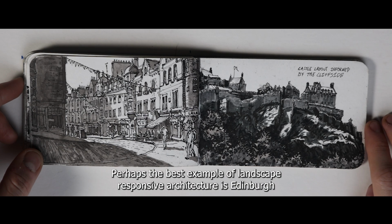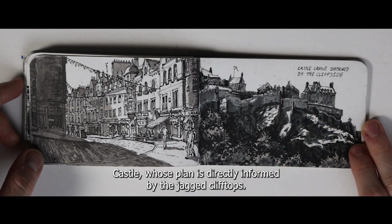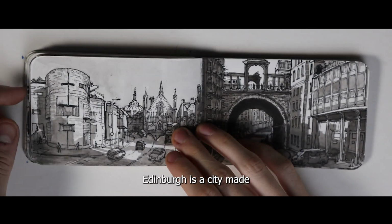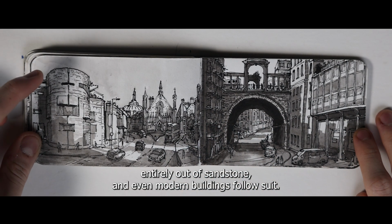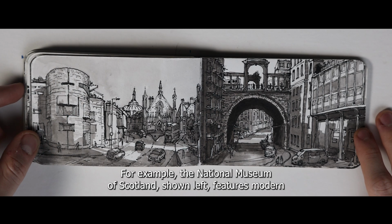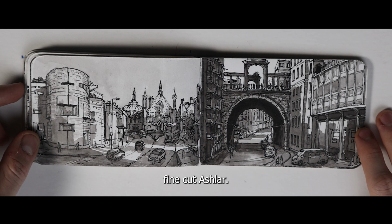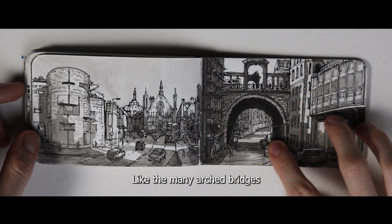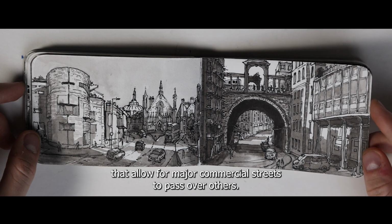Perhaps the best example of landscape responsive architecture is Edinburgh Castle, whose plan is directly informed by the jagged cliff tops it sits upon. Edinburgh is a city made entirely out of sandstone, and even modern buildings follow suit. For example, the National Museum of Scotland, shown left, features modern massing in an almost brutalist design, and yet is made from fine-cut ashlar. Even the city's incredible infrastructure is all stone, like the many arched bridges that allow major commercial streets to pass over others.